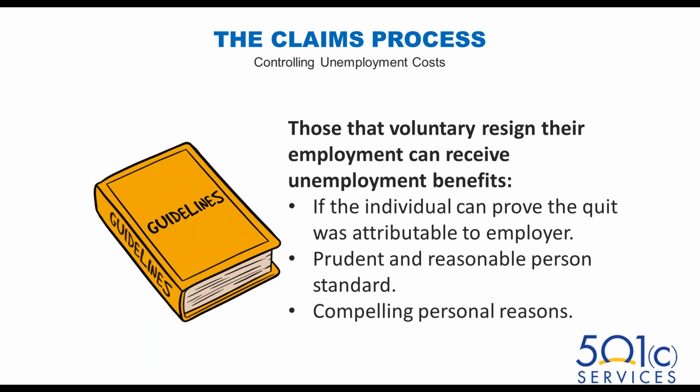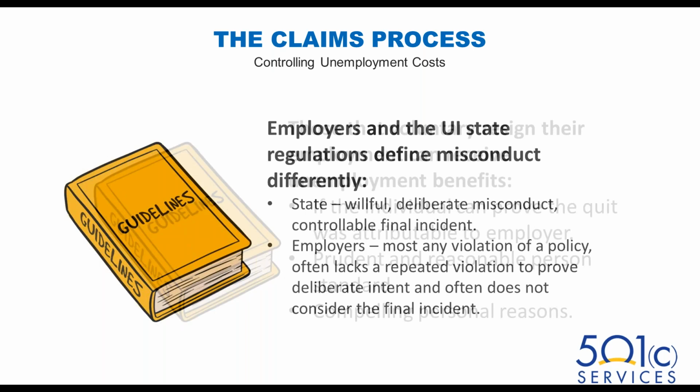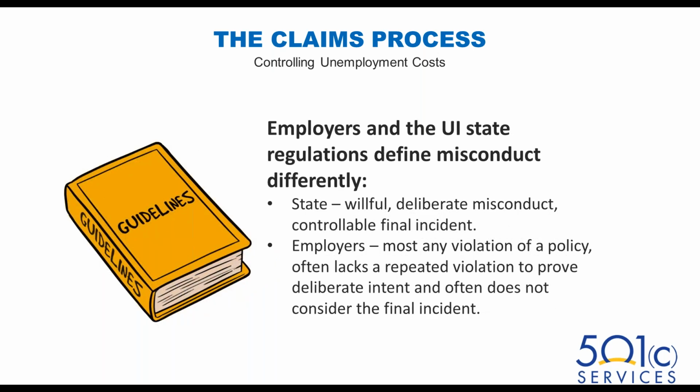Lastly, on misconduct, bear with me just 2 more minutes, and I apologize I ran over. For discharges and misconduct, within our agencies, we often have many, many policies that we as an employer deem to be a misconduct and are events that could cause termination. However, as an employer, it's also important to note that each and every state has their own definition of misconduct.